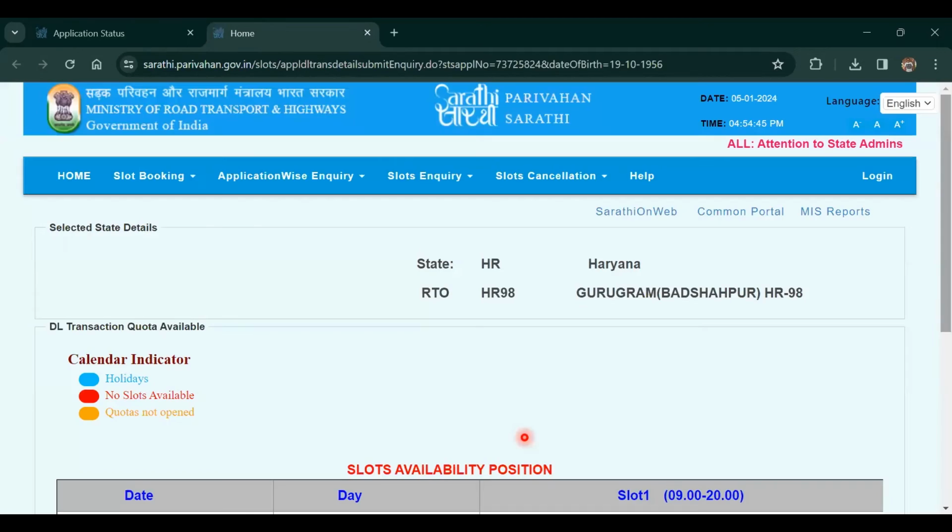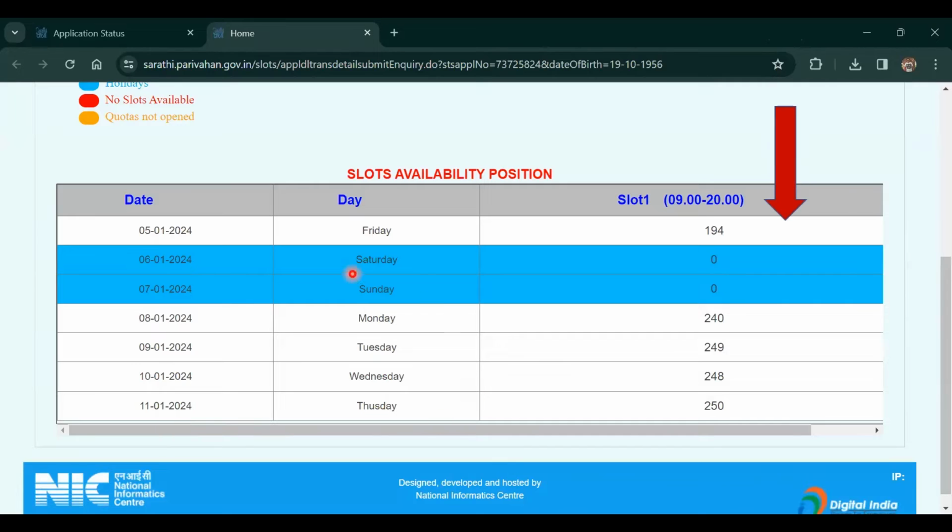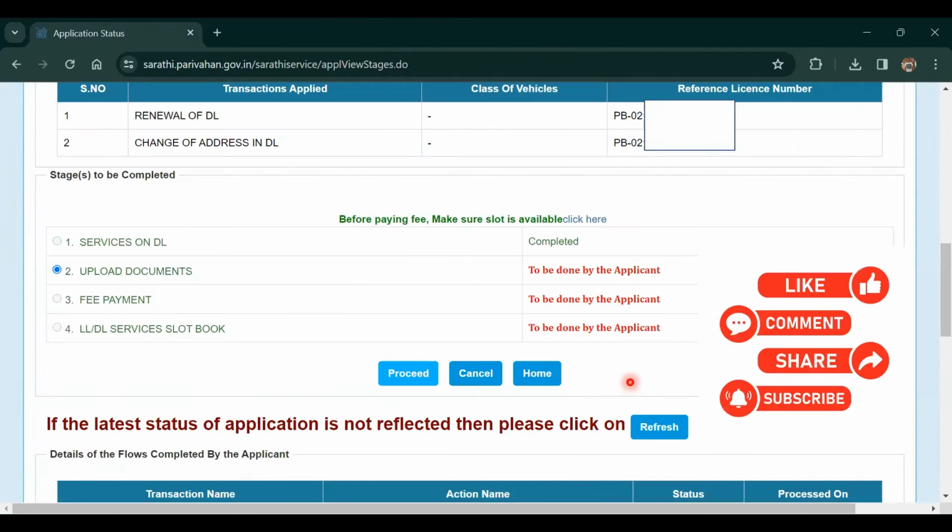So when you click here, this calendar type screen will show. The blue one is holidays, red is no slots available, and yellow is quotas not available. Basically for the RTO that you've selected, it will show you slots like this at a high level, that yes, for upcoming days these are the slots, 240 to 50 slots that are available.